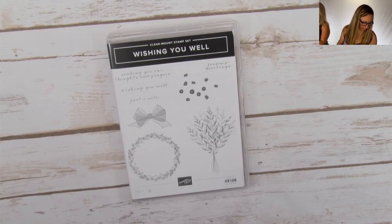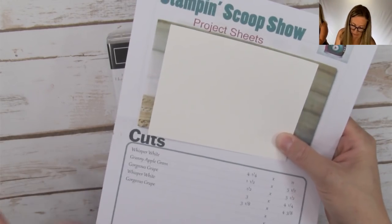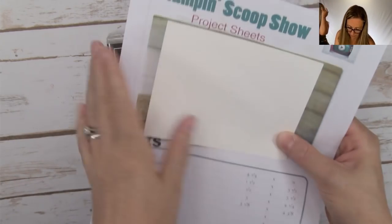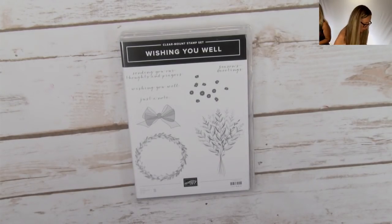Okay. You're on, Linda. Alrighty, so I'm going to hide because I don't want you to see what we're doing. At the end of when we both post our recaps, we have a project sheet PDF for you that'll include the cuts, the picture that you'll actually be able to see at that point, and all the supplies, and everything will be put on both of our websites so you can play along.